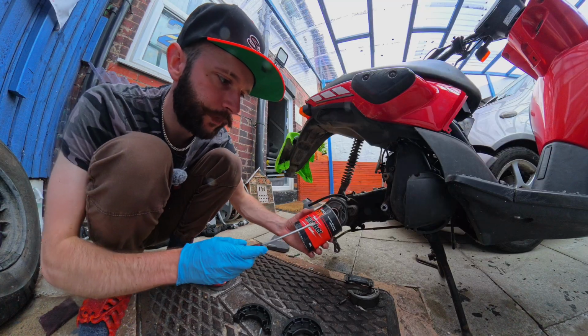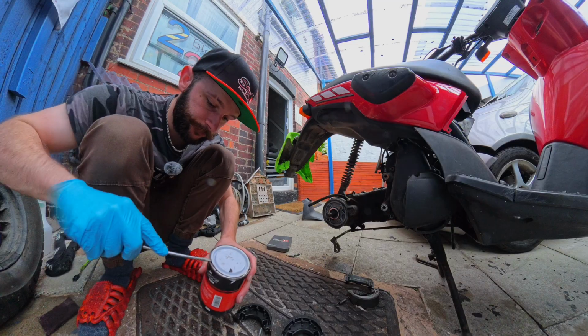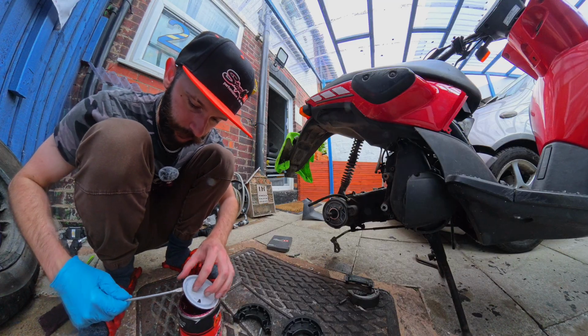This is what we're going to use. Red rubber grease, ideal for automotive brake assemblies. That's all that matters, that's all you need to know. So that's what we're going to use, not copper grease. We don't use copper grease.